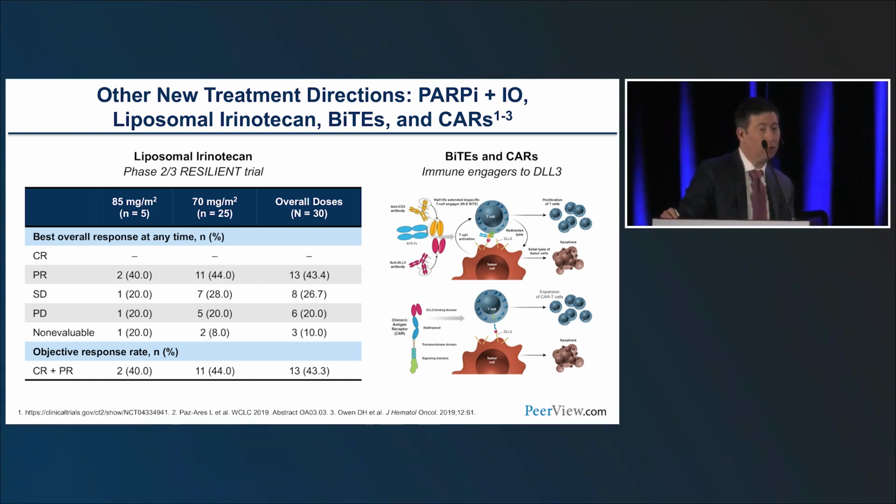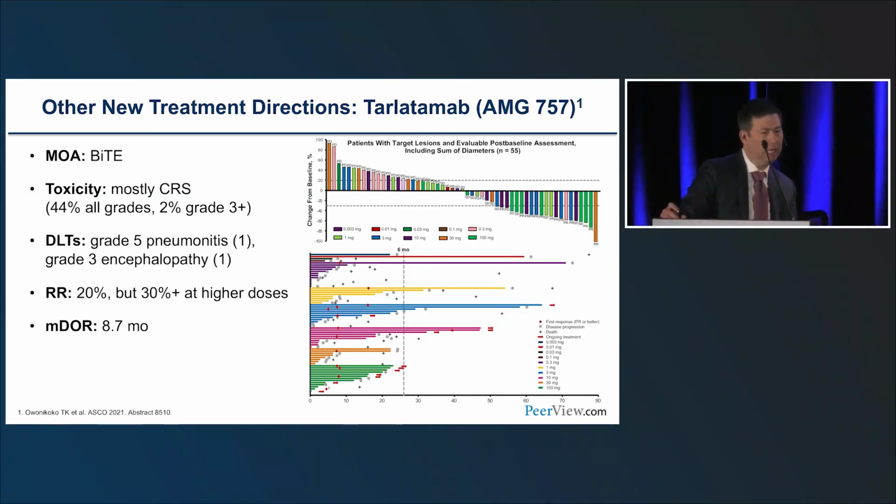Bispecific T-cell engagers, trispecific T-cell engagers. This is an exciting category of drugs to me, where really the immunotherapy responses that we get are the most durable. We're currently enrolling to a trispecific trial. We're opening the AMG 757 study, and we do have data from that last year. And you see the waterfall plot there at the top with responses to therapy.